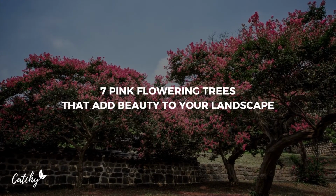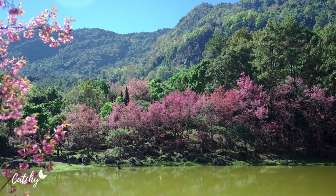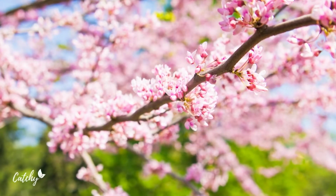Each landscape is illuminated with pink flowers. There are small trees with pink flowers that can be trained to grow as bushes if you wish, and there are tall, towering trees with pink flowers that dominate your ground when in bloom.